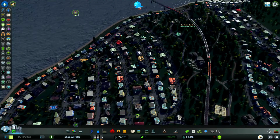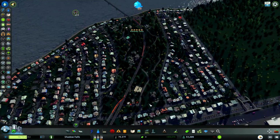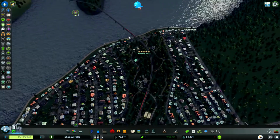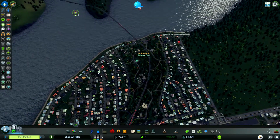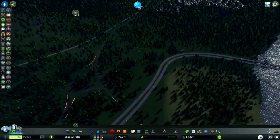And what I did was I created a little railway park, which is a really nice looking, large park, decent size for walking trails, more of a nature thing. This rail line goes on up to a town which we will get to a little bit later.